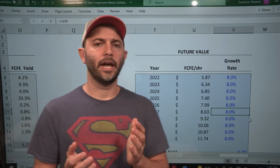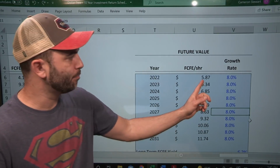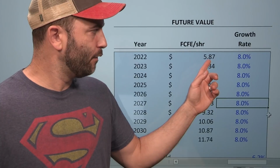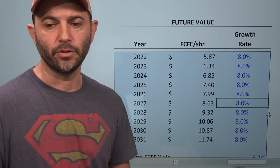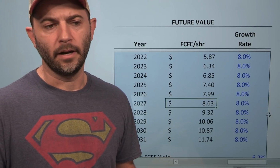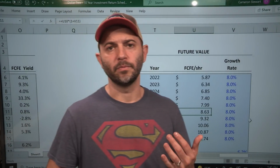Okay, now let's forecast the cash flow per share. Again, picking up prior year's cash flow, this is after making the debt payment, $5.87. That's last year's number growing at 8%. I maintain the same 8% as I did for EBITDA because basically, any growth that they get on the cash flow statement, the income statement is pretty clean.